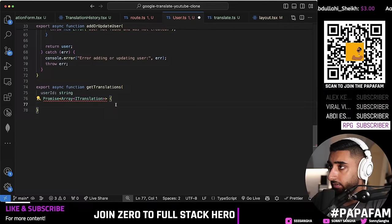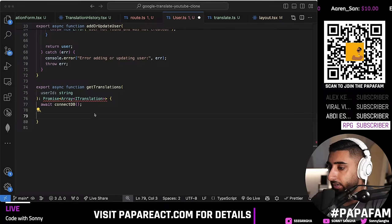Now, all we do here is we're going to firstly await a connection to the database, right? So first things first, await the connection to the database. Then we're going to have a try catch block, simply put. So at this point now, I'm going to try to find a user.